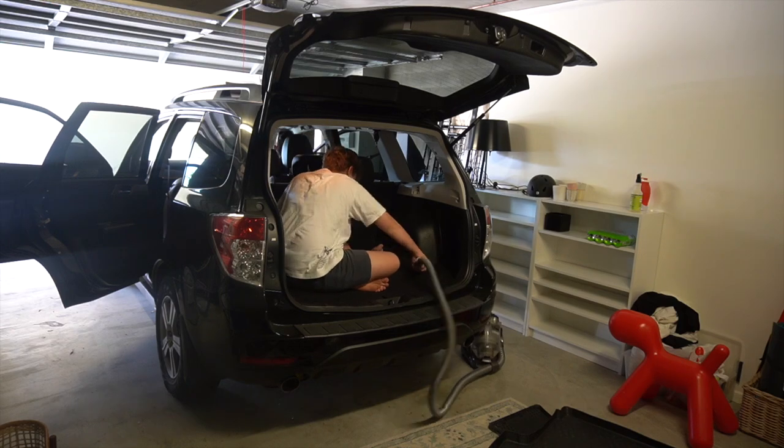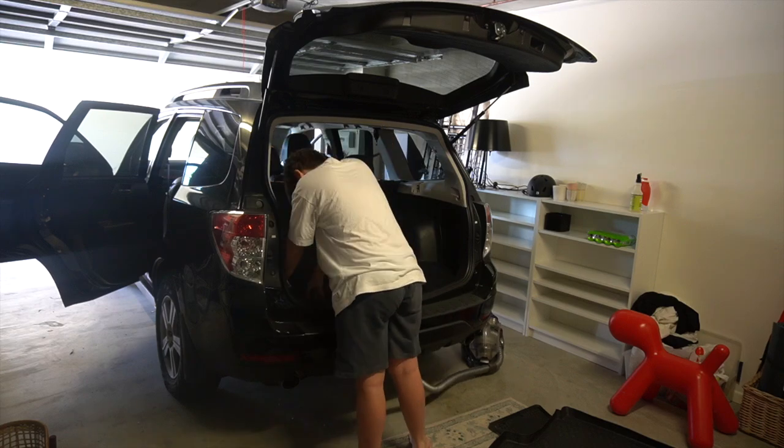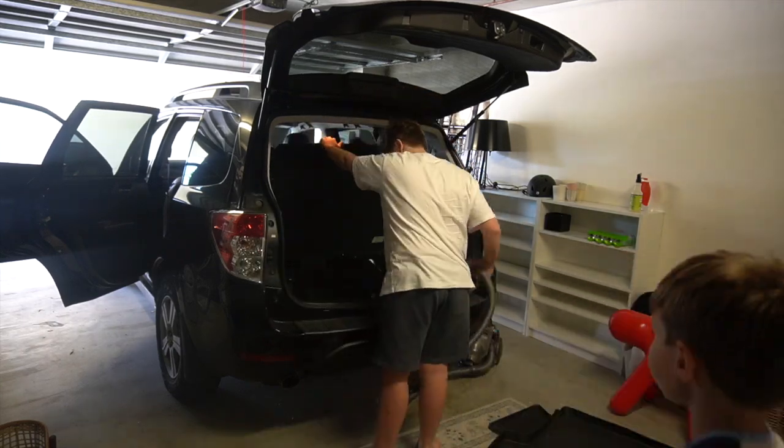Now, one way to reduce the time it takes to clean the car is to get everyone involved. My kids are definitely old enough to help out with cleaning the car, and I actually filmed this last weekend when they were home with me so they could help out with this task.